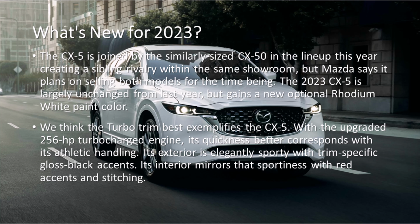The 2023 CX-5 is largely unchanged from last year, but gains a new optional rhodium white paint color. We think the turbo trim best exemplifies the CX-5. With the upgraded 256 HP turbocharged engine, its quickness better corresponds with its athletic handling. Its exterior is elegantly sporty with trim-specific gloss black accents. Its interior mirrors that sportiness with red accents and stitching.